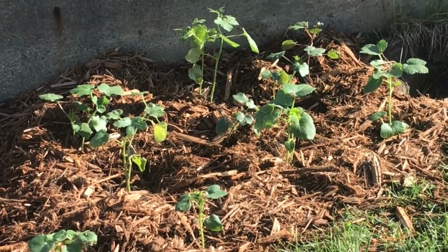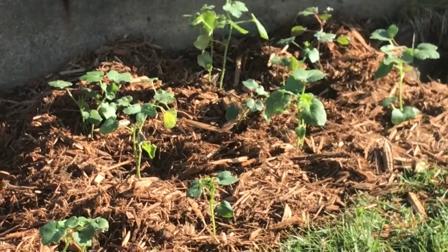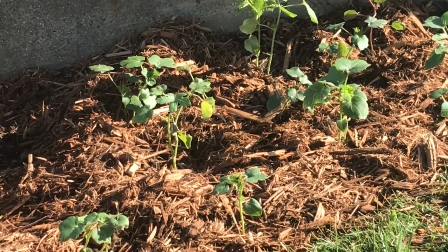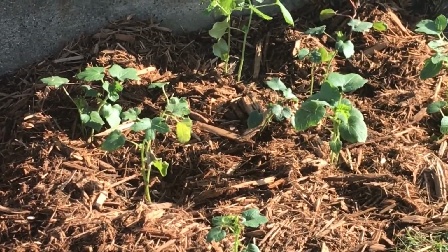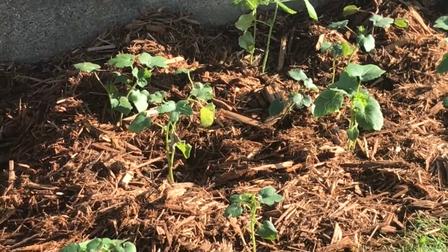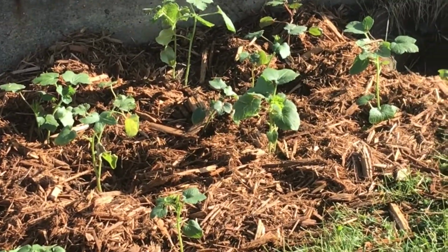What's your favorite okra recipe? I know some people like it fried, some like it in stews. One fascinating fact about okra is that it is used as a thickening agent in stews.